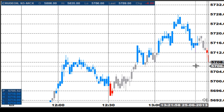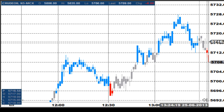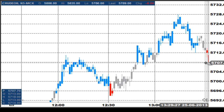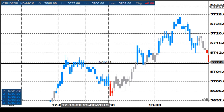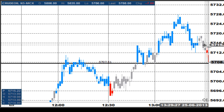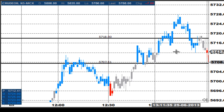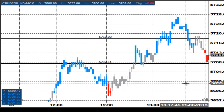So here is the point where we got an entry point. We are going to enter the trade approximately below half the length of this candlestick. So I may place my trade somewhere here, and I will place the stop loss above the high of the previous colored candlestick, which is going to be somewhere here. So I am prepared to place my stop loss here. I am going to wait and see what's going to happen next.